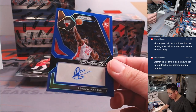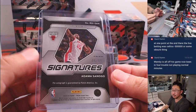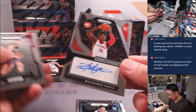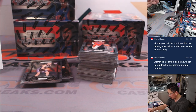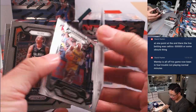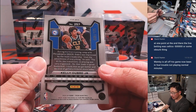And we've got Adama Sanogo. Rookie autograph for the Chicago Bulls. That's going to go to Hans. There's an Ausar Thompson. And our second autograph, that's Mohamed Gueye. Rookie auto for Atlanta. That's going to go to Kevin and the Hawks. The Ausar Thompson goes to Charles. Got a Kelly Oubre Jr. white prism. That's 009 out of 175. Sixers, that'll be for Alex.